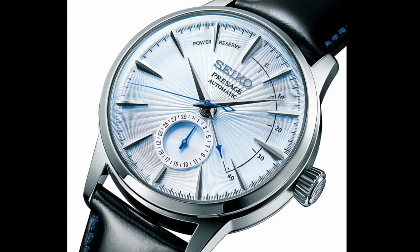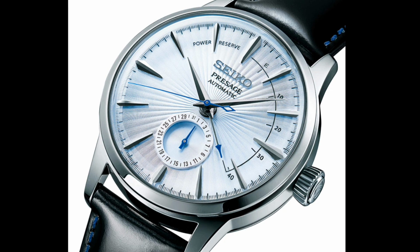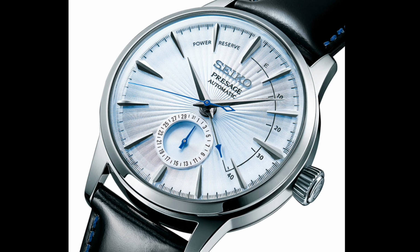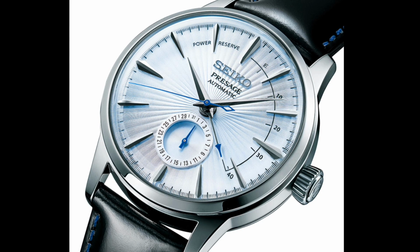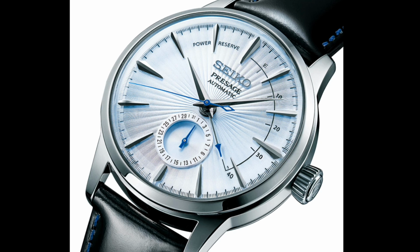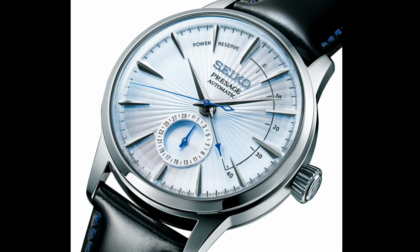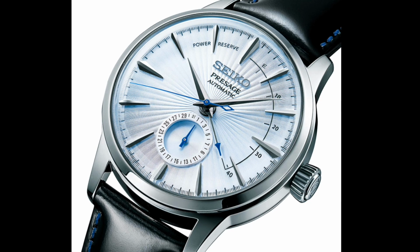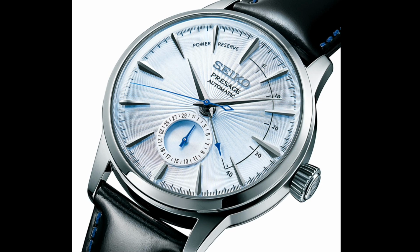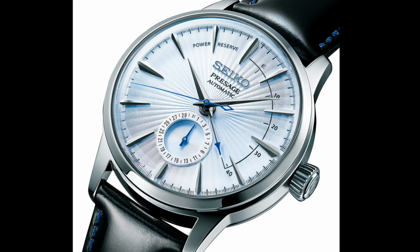Now, beginning with the case, it is 40.5mm across and 14.5mm thick. The thickness I'll talk about in just a moment, but the finishing of the case is fully polished, as this is very much a dress watch, despite the fact that a lot of the Presage models are semi-sports watches. This one is very much a dedicated dress watch. And I personally believe the case to be very interesting because it has very simple lines, as of this year's model, but I think it's very nicely implemented.